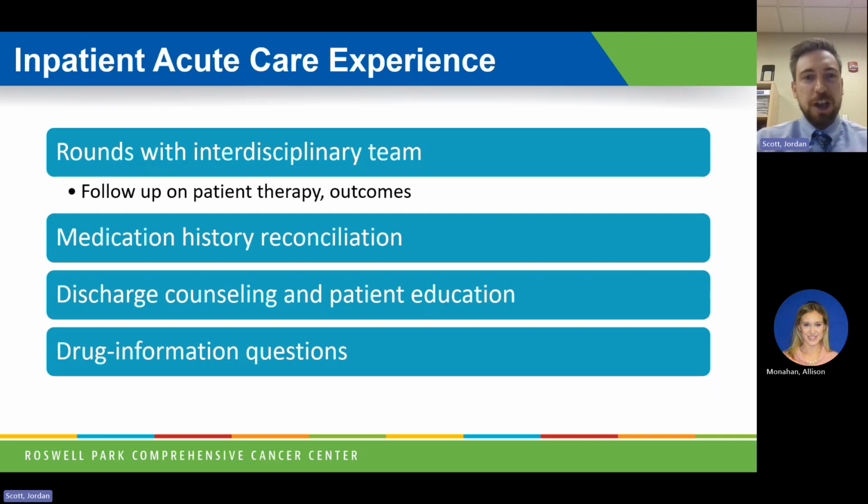Next, we have our inpatient acute care experience. And so there's kind of a wide array of opportunities available here. We have an intensivist team that rounds in the ICU. We have a hospitalist team. And then all of our hematologic malignancy teams have inpatient services, so bone marrow transplant, lymphoma, and leukemia.